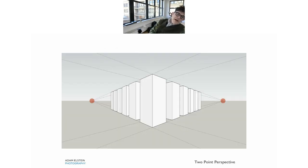Two-point perspective is a situation where we are no longer perpendicular to the primary facade. We're at an angle, in this case almost a 45-degree angle to the front mass or building. What happens here is that our verticals are vertical, because our camera is level, but we get vanishing points to the right and the left. So this is the second traditional form, shall we say, of architectural rendering.